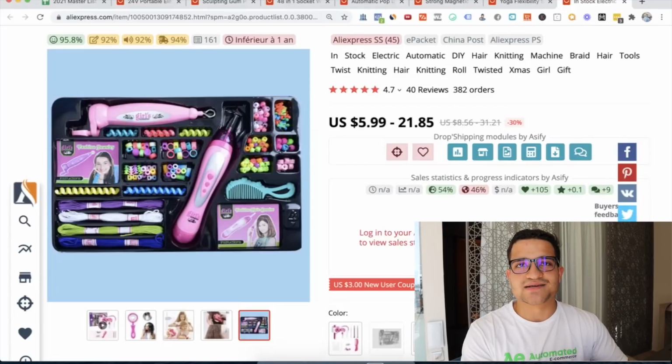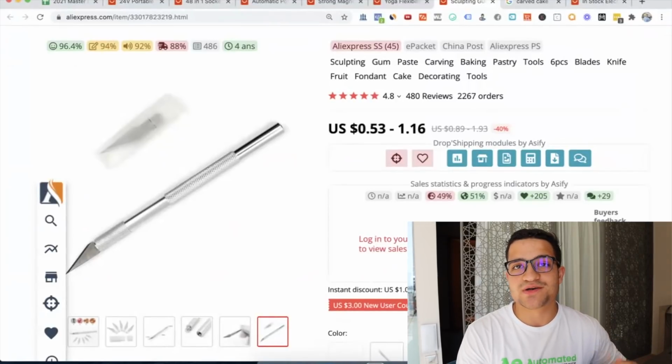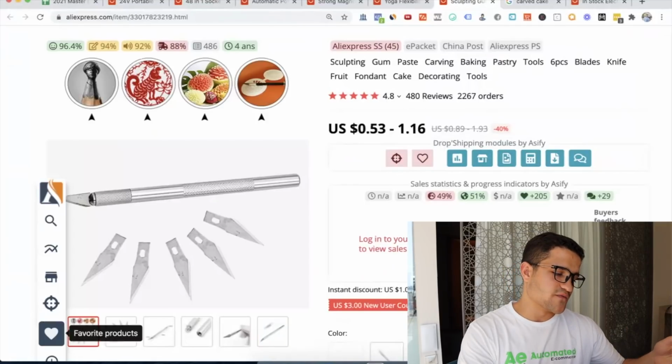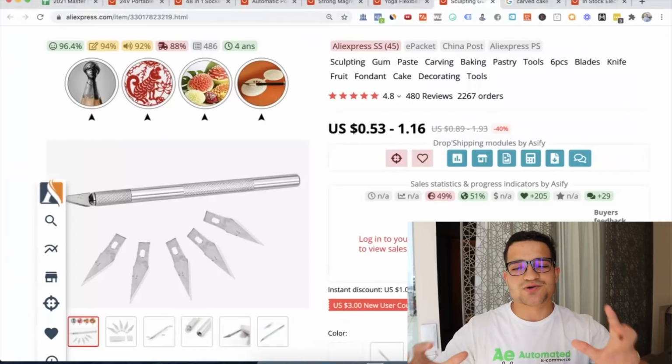The next product up is a sculpting cake carving knife. And this particular product, my product researcher found it a couple of days ago. I didn't really think it had much potential until I actually researched and look at how many people are interested in carving knives for pastry specifically. It also is pretty good for the holiday season. Obviously, a lot of people are going to cook at home and cooking for their family.